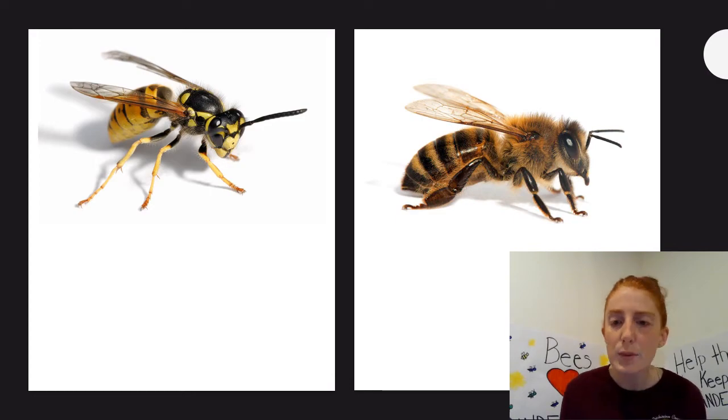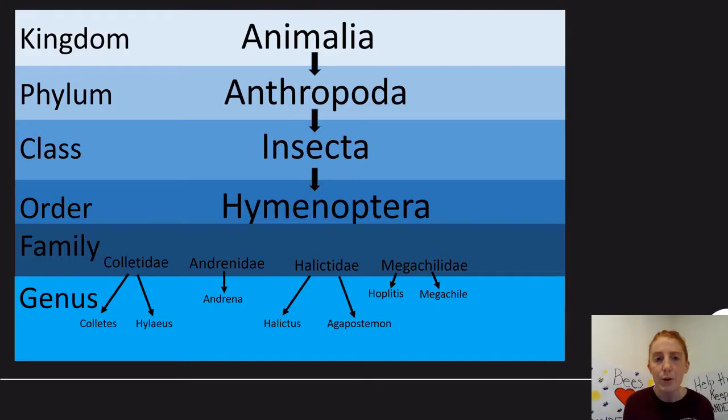So some of the similarities are pretty outstanding. They actually are grouped into the same order. Scientists use a system to break up our animals into smaller categories so they're easier to study. So they're both in kingdom Animalia, they're both in phylum Arthropoda, they're both in class Insecta, and they're both in the order of Hymenoptera. However, this is where they kind of break down. So I've created this exact slide for a bee talk I did.